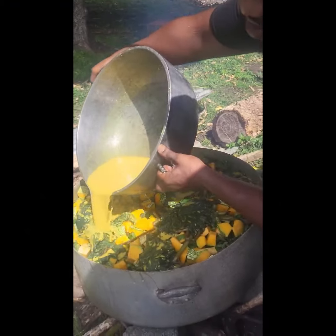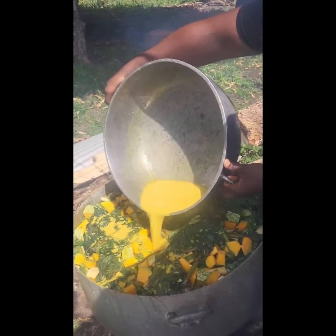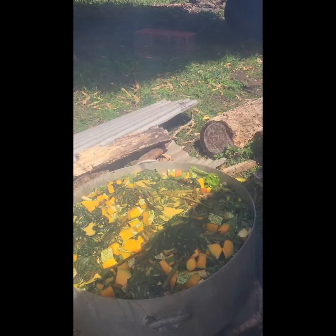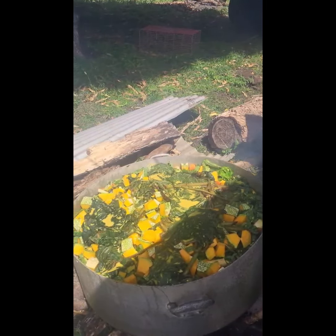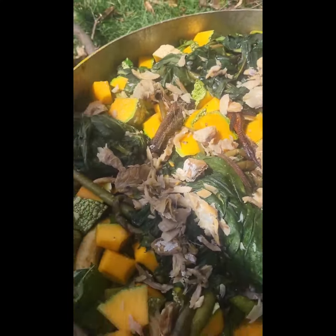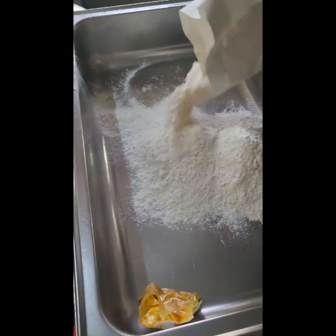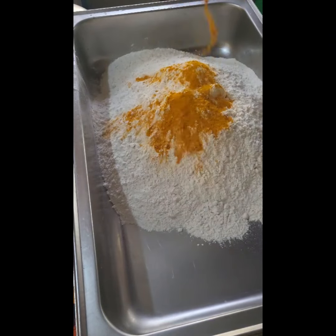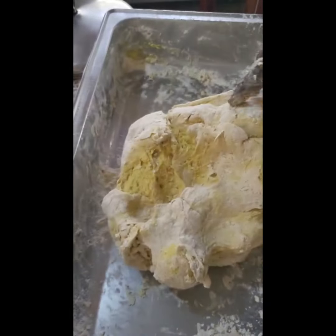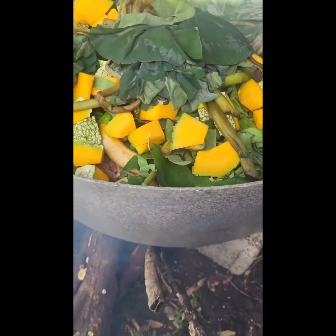And this is just a coconut milk that's going in here with some turmeric mixed into it. Some people put curry powder sometimes. That gives it a little bit more flavor. Now the saltfish and salted pigtail and smoked herring was already pre-soaked to eliminate all that excess salt that it contained. And then we have the dumplings coming here. So this is some flour and it's seasoned with just turmeric, and rolled into a dough. And that's the last thing that goes in the pot, besides maybe some more coconut milk if it's required.